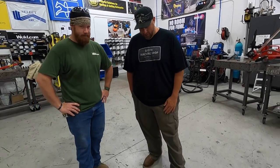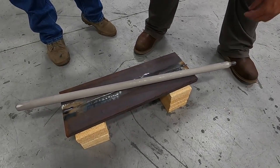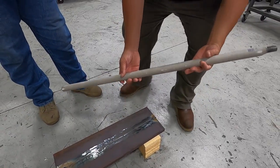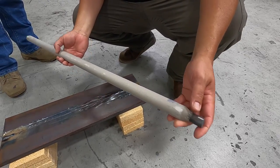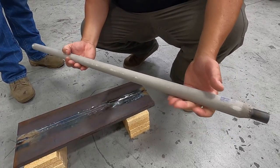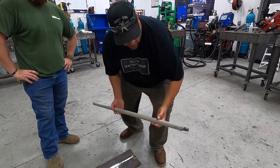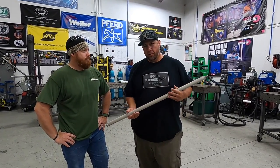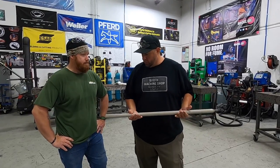What we're gonna be doing, let me show you guys this right here. We're gonna be running this big boy, a 3/4 inch Coromet F25 welding rod. Look at this guy right here, 3/4 inch diameter. You guys want to talk about a stick electrode? This is it right here. He's going to be showing me how to run this today. He's already informed me that this is a flat rod only. Right? Yeah, flat only.